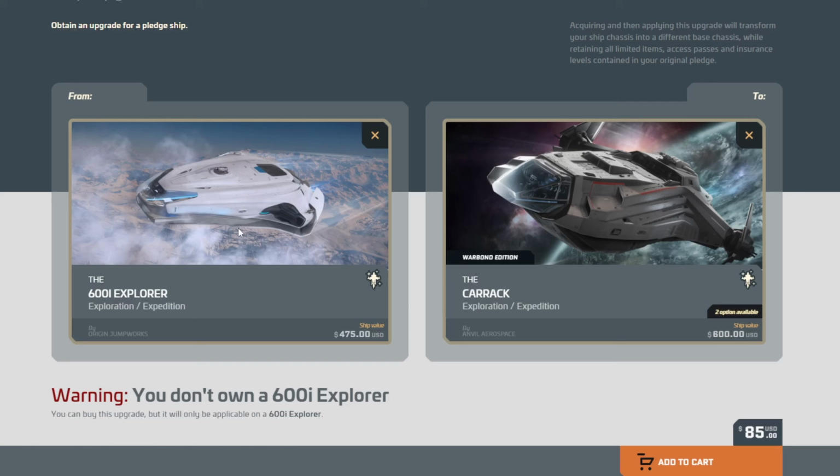Valentine's Day, right? The 600i Explorer had a Warbond CCU, and then I think in November, end of IAE or something, they had one, and they've had at least one other that I can think of. And checking the CCU game, I see 4. So there's another one that was back in 2021 as well. So if you had a 600i Explorer, you could make this jump and call it a day, but you're leaving a bunch of money on the table.